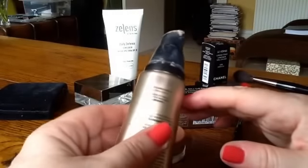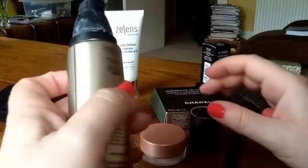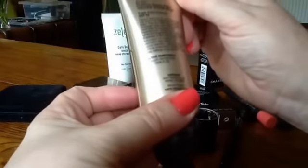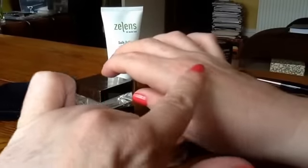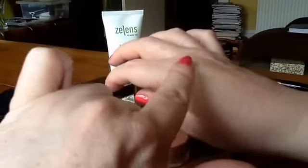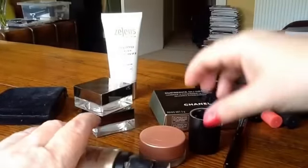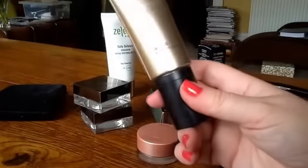I've probably had this for 2, 3 seasons, so I need to use this up and then get rid. It was one of the first BB creams that I bought in the States, and you can see it's a slightly greyish, very neutral tinge that actually works quite well with my skin, gives quite a nice finish. As I say, I come and go to it. It is a very high SPF.